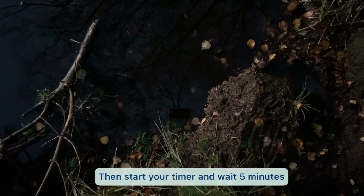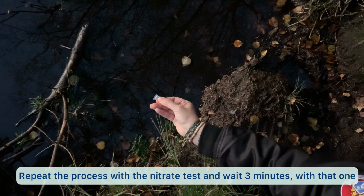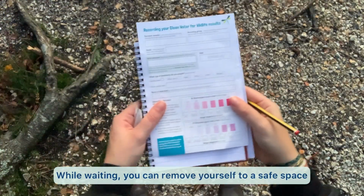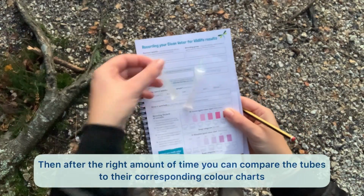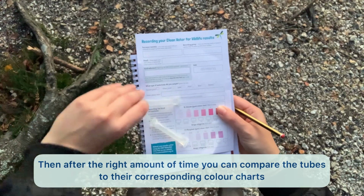Then start your timer and wait 5 minutes. Repeat the process with a nitrate test and wait 3 minutes with that one. While waiting, you can remove yourself to a safe space. Then, after the right amount of time, you can compare the tubes to their corresponding colour charts.